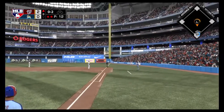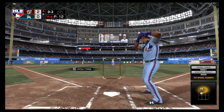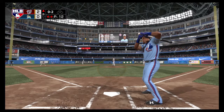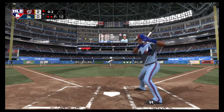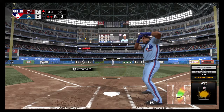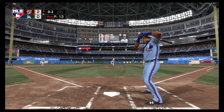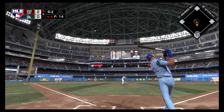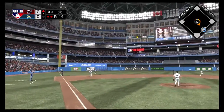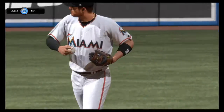Behind 0-2 now. Oh, 0-2, here it comes. And another foul ball. Batter's going to have to find a way to regroup right there. That caught too much of the plate. He knew it. He missed it. He might not get another opportunity to put the ball in play. Popped him up. Riddle is there, and the side is retired. 3 up.